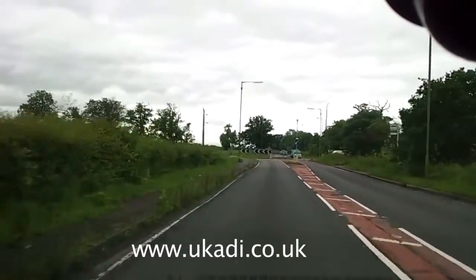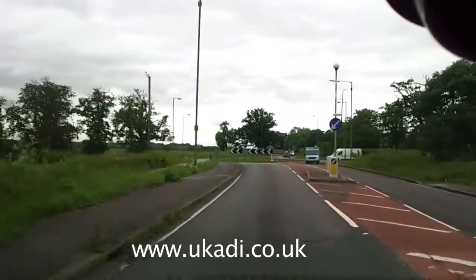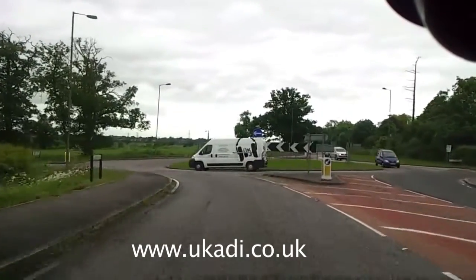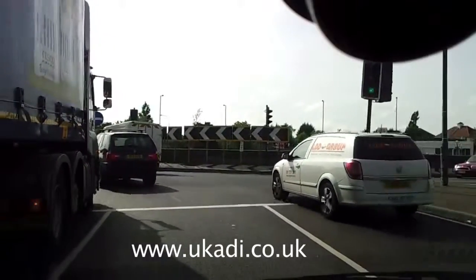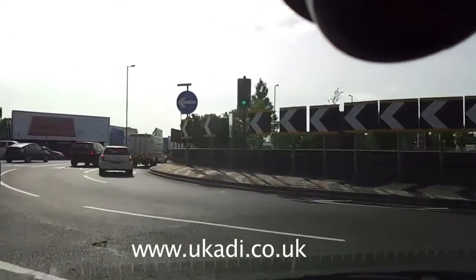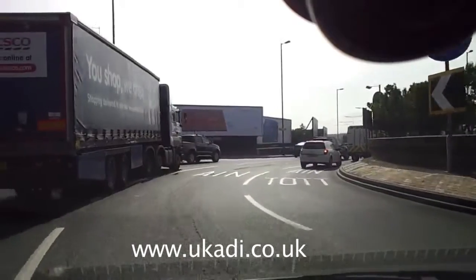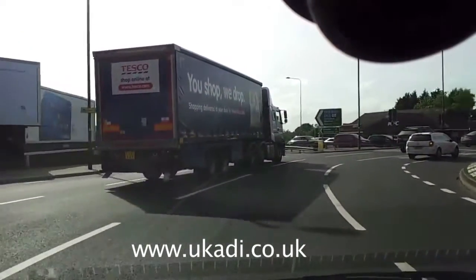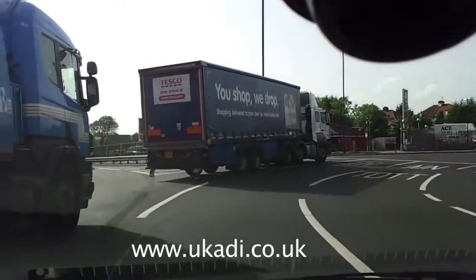Major roundabouts are another type of junction that the examiner will be assessing you on, both single lane and multi-lane roundabouts. Some of the major roundabouts, especially those on dual carriageways, could have speed limits between 50 and 70 miles an hour. So you need to have enough experience to be able to deal with these if you do encounter them on your driving test.